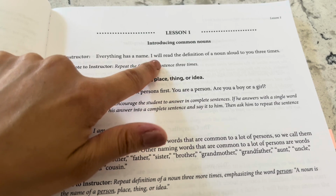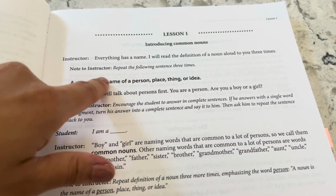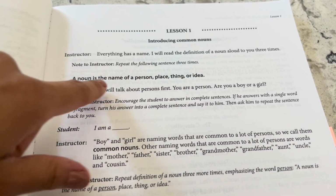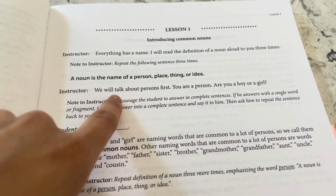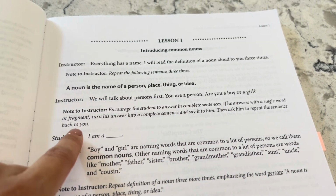Everything has a name. I will read the definition of a noun aloud to you 3 times. So it says repeat the following sentence 3 times. A noun is the name of a person, place, thing, or idea. And then you read that a couple more times to them. We will talk about persons first. You are a person. Are you a boy or a girl?